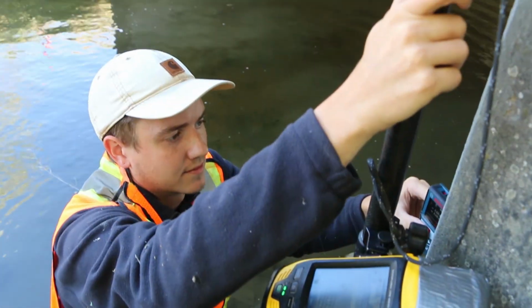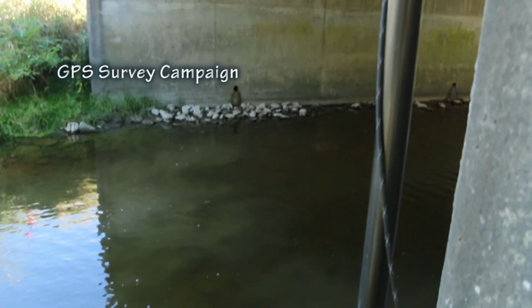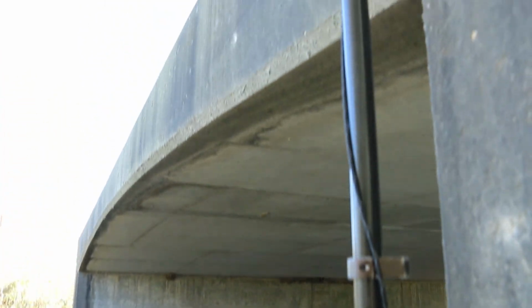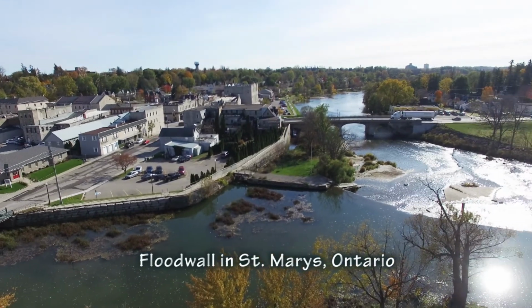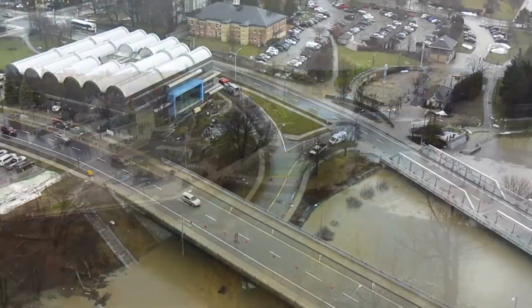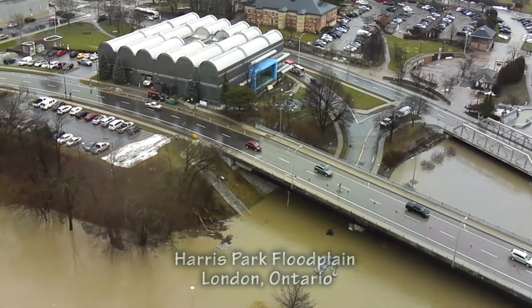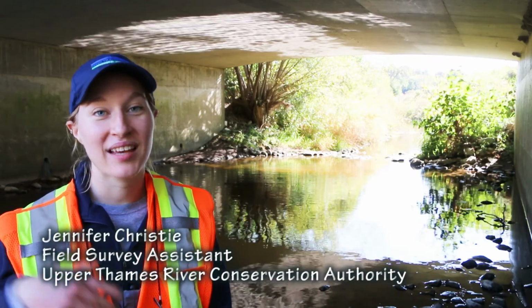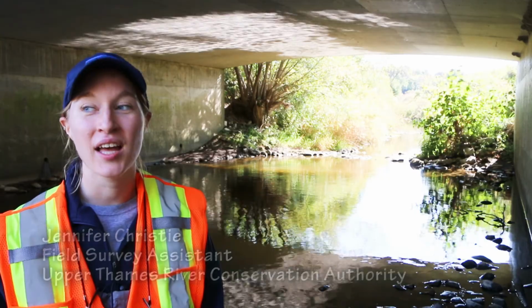As part of this effort, we had a huge campaign of surveying with new state-of-the-art GPS equipment that we have provided, doing the survey of the channels and the infrastructures like bridges and culverts all over the watershed. So we usually will walk upstream from concession to concession. So every day is different. It really depends on the area.